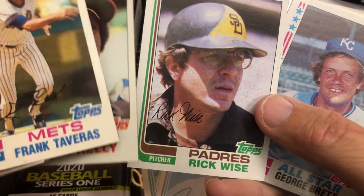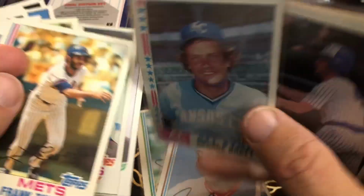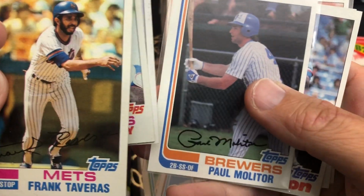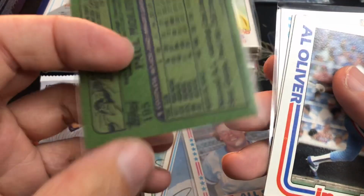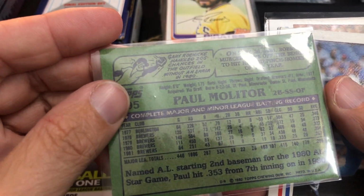Tavares, and you can see these cards are in really pretty good shape. There's a George Brett All-Star card, very young Brett. Career highlights on the back. And the Paul Molitor, which is another nice card. What's he, a third-year Molitor? Fourth-year Molitor.